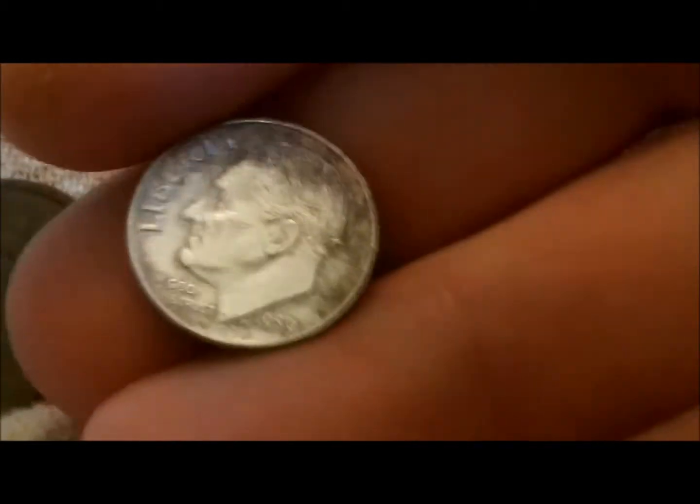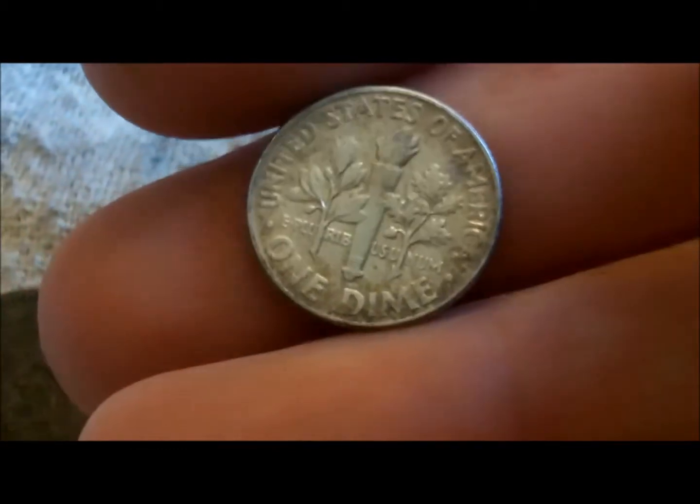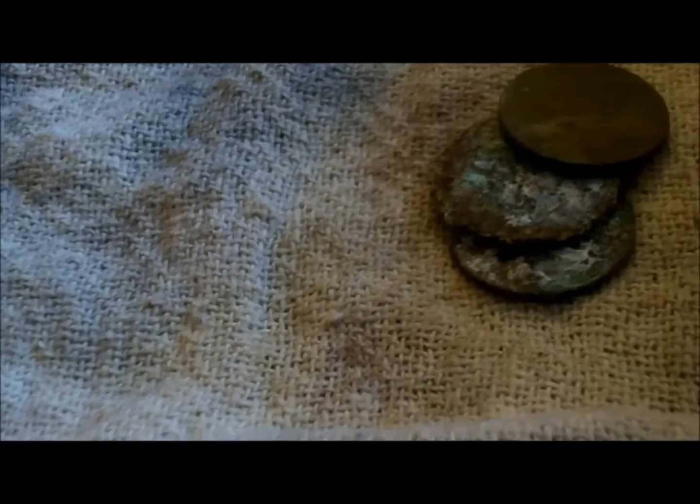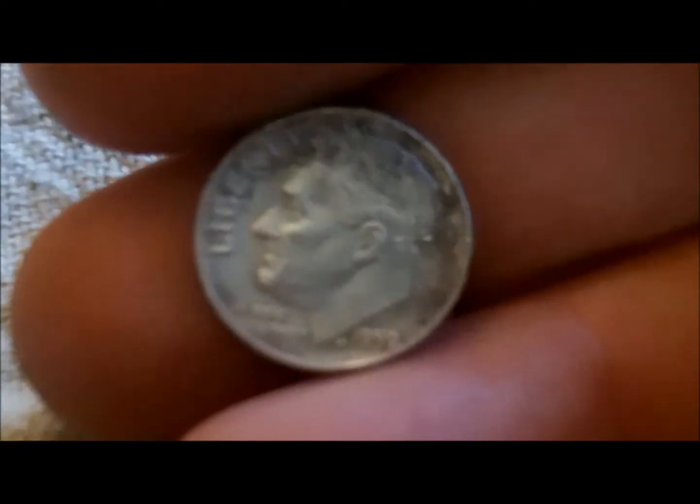Did squeak out one rosy today. 1959. Looks like I nicked him in the head. But I had, where was it? One of these dimes, the back of them looked good too, and I was like, I think it's just another clad dime. I don't know where it went. Must be in my other pile, so I mixed some stuff up. So I was thinking, yeah, it's just clad, but nope, silver.